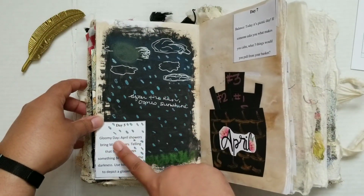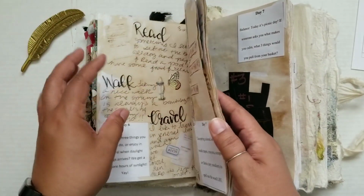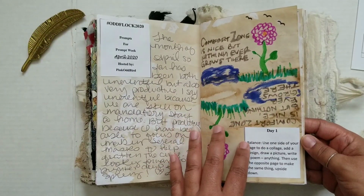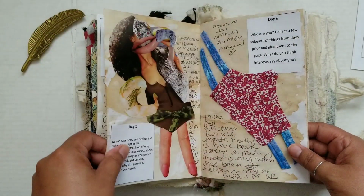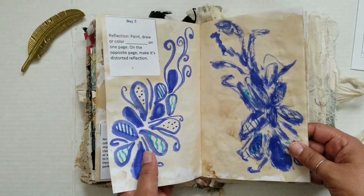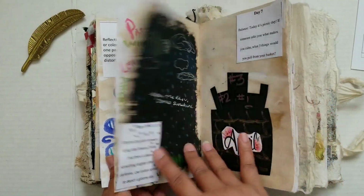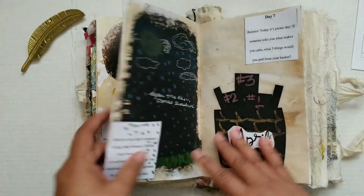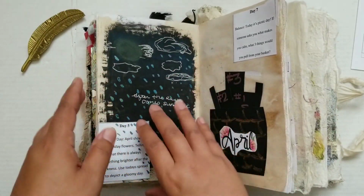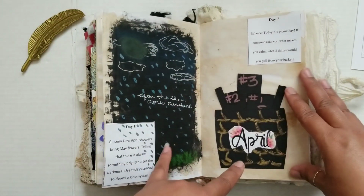Day five, gloomy day. Oh wait, I think I mixed up my pages, because of the way that the prompts were. So day one, day two. So day six is right here. So day 3, 4, 5, 6. I did that because of the way that I needed to use my pages, mostly for this one, I needed to rearrange the days.